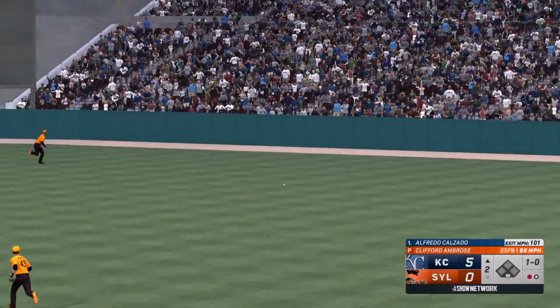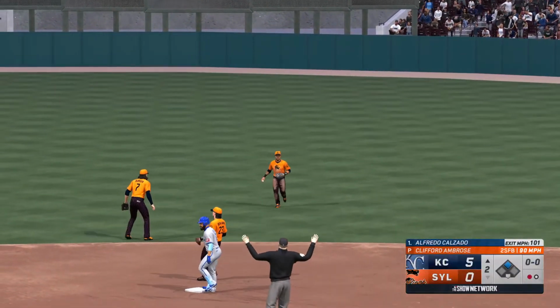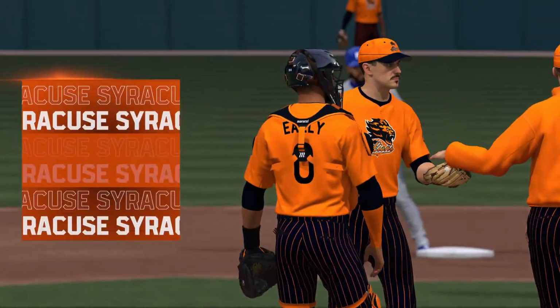Line drive, and that should be extra bases. Now he'll turn for second. And he'll reach second with 1 away. Man, those are the types of hits where you don't feel any vibration in your hands whatsoever.